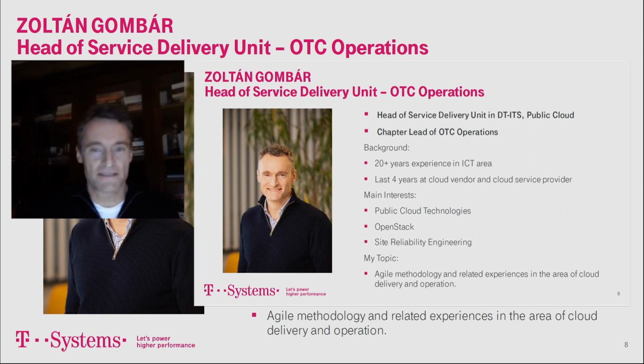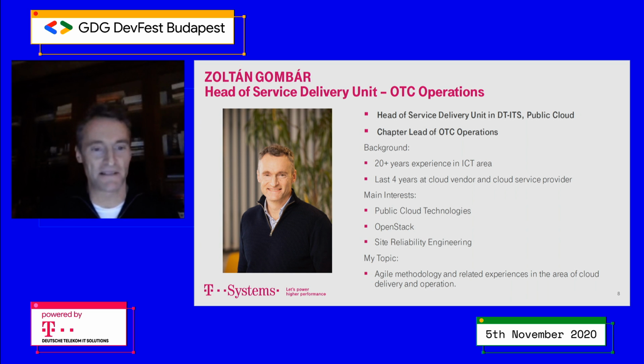So you have let us peek under the hood, and let me continue the journey regarding how we are operating this OTC, Open Telekom Cloud. First, an introduction. I'm Zoltán Gombár, Head of Service Delivery Unit, Deutsche Telekom IT Solutions, Hungary. And also I'm a chapter lead of OTC operations. Regarding my background, I spent more than 20 years in the ICT area in telco and also IT business, the last 4 years at cloud vendor Huawei Technologies and cloud service provider T-Systems International. My interests are also related to public cloud technologies, OpenStack, and site reliability engineering.